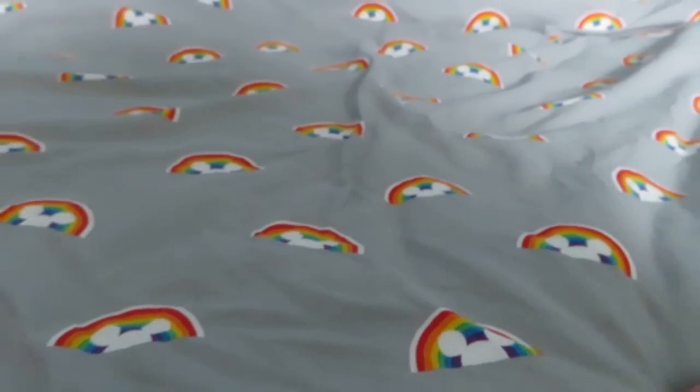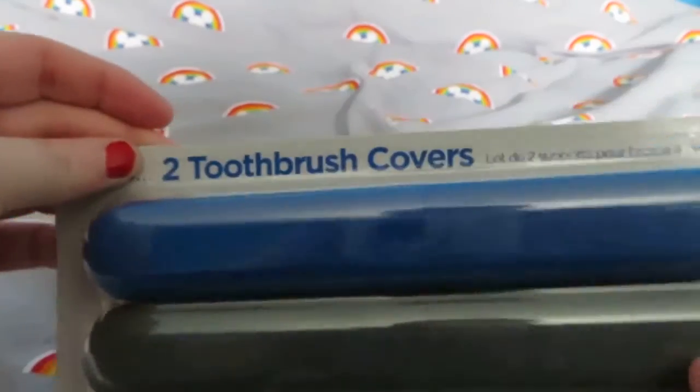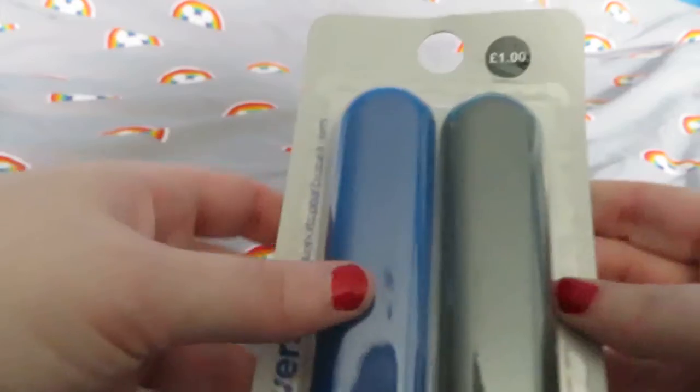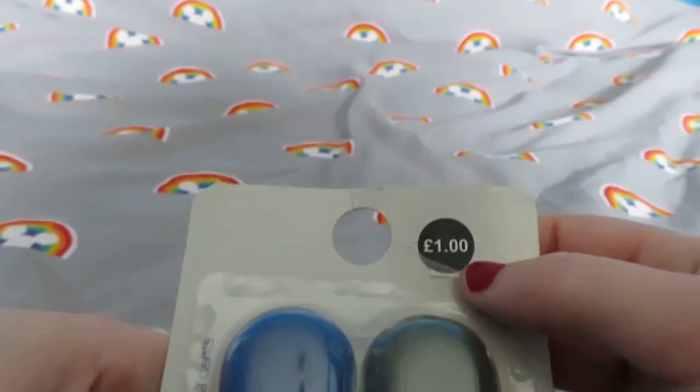Right, next item. I got these again. If you see my videos, you know that I get these toothbrush cover things. There's two of them, a blue and a greyish one. It is £1.